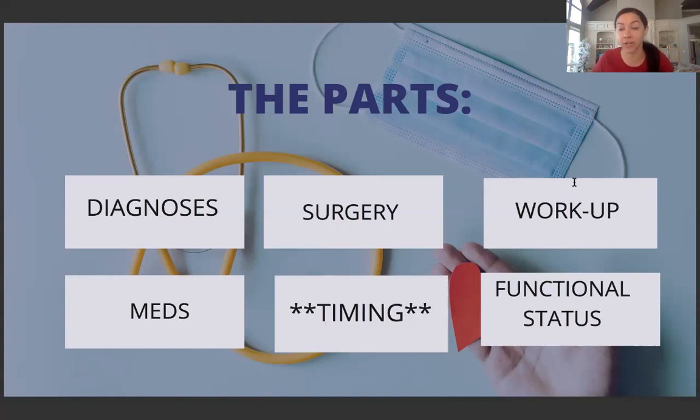Now, what is the surgery? The highest risk surgeries for any type of complications, especially in cardiac patients, are intraperitoneal. So are you in the belly? Are you in the lungs? And are you doing any type of vascular procedures? That's also going to heighten your awareness. Like, okay, we really need to mitigate some risk factors to keep this patient safe while they undergo this procedure.